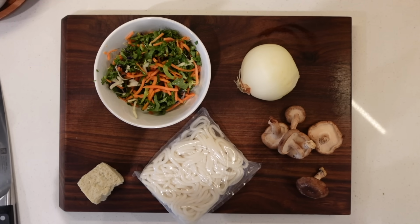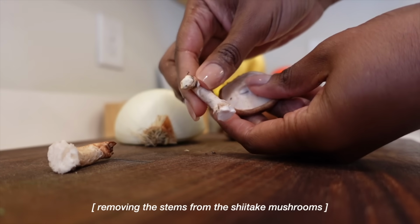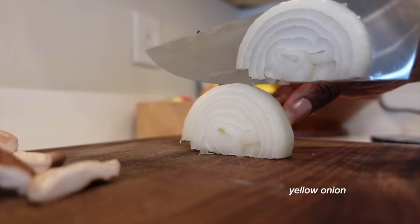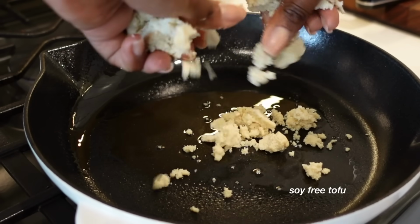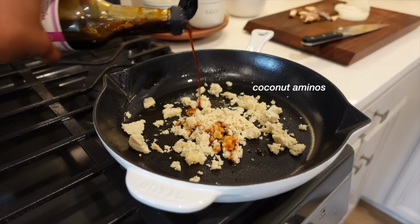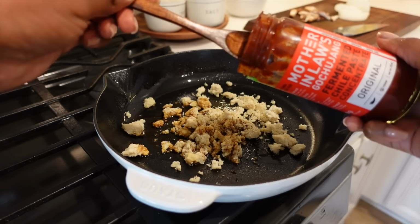So this next dish that I'm making is actually an udon noodle dish. So I had a pack of udon noodles in the pantry and I've been wanting to use them for so long. So we are making this and using it for dinner. So what I'm gonna do is cook the udon noodles up with some vegetables as well as some soy-free tofu. Right now, I'm just crumbling up the soy-free tofu, adding in a bit of coconut aminos as well as some black pepper and gochujang sauce.